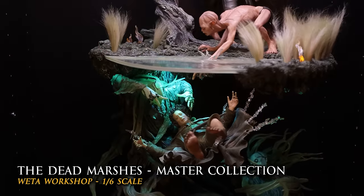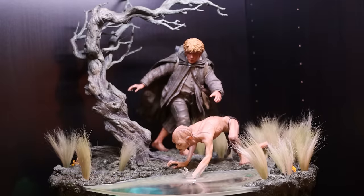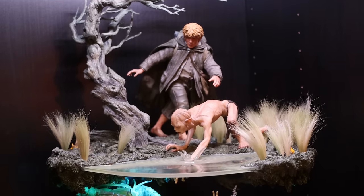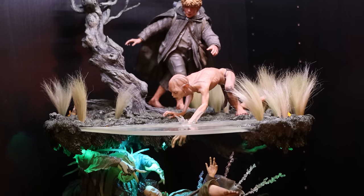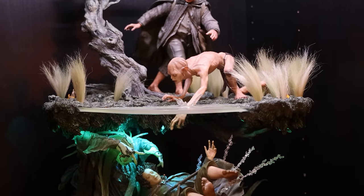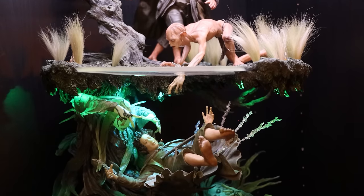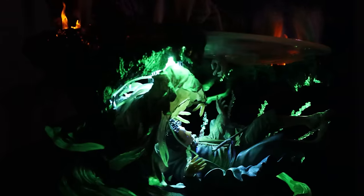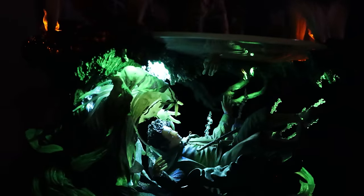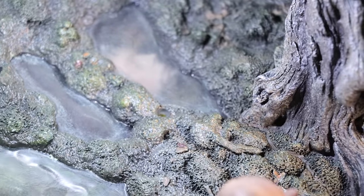Next is probably the most ambitious 1/6 scale statue Weta Workshop has ever created. The Dead Marshes Master Collection. Just the idea of bringing this scene to life in statue form is crazy, but it's extremely well done. Five characters in one, featuring Sam, Gollum, Frodo, and two spirits of the dead, lit up in multiple colors of LEDs, and even hidden faces in the water.